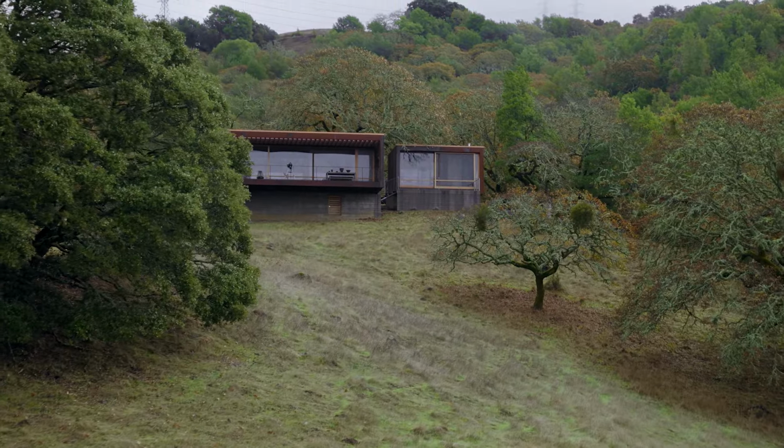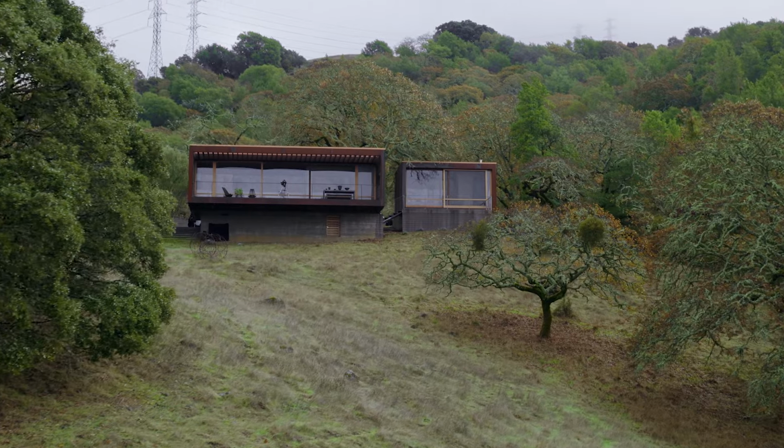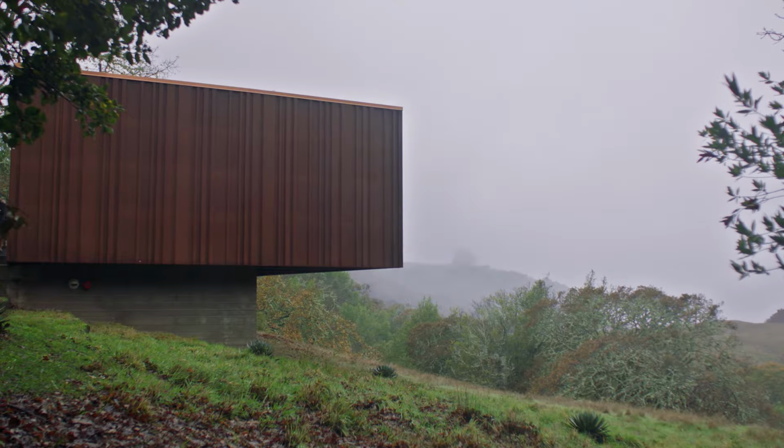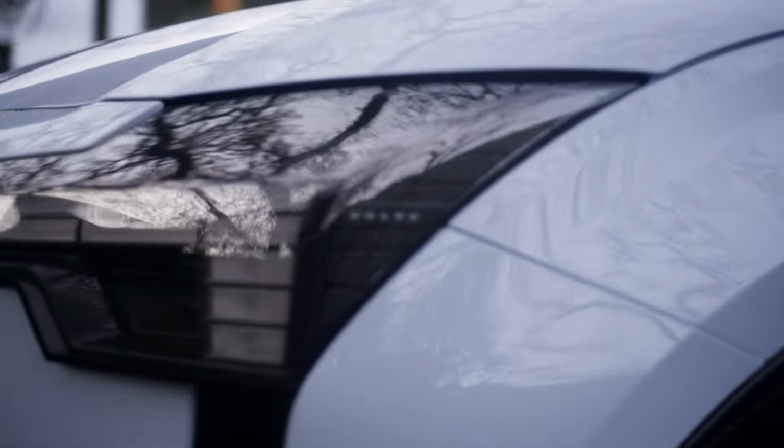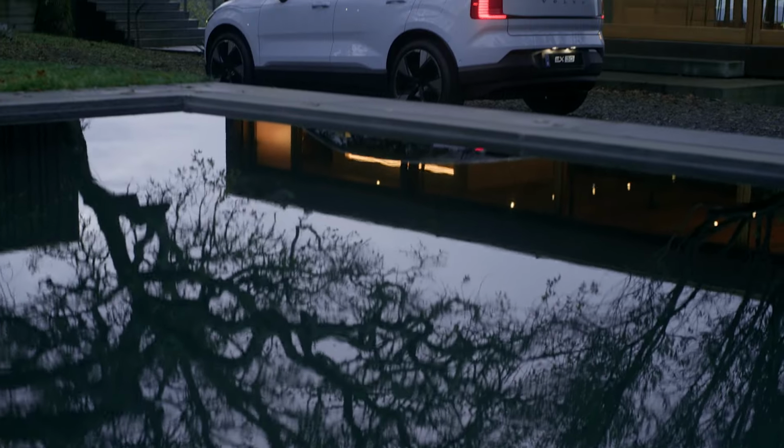Designing small is one of the most sustainable things we can do because you use less material, there's less waste, and it requires less energy to power. Everything serves a purpose. Simplicity is the ultimate sophistication.